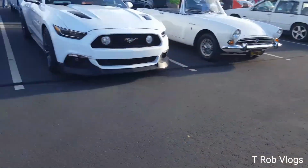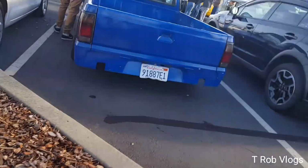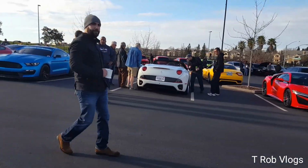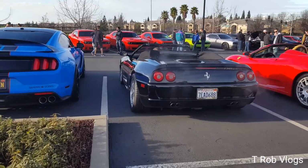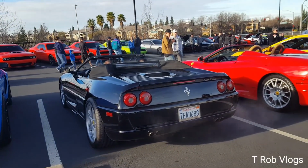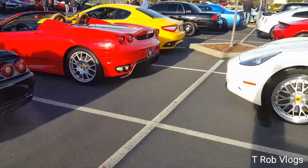That's a pretty nice GTR. I do not know what's up with this. I really like the interior color though. Red bolstered interior. Manual. You know how many cars I could get for 30 grand? I couldn't get it. Oh, the old one's leaving. Pretty awesome.